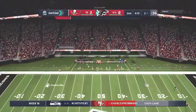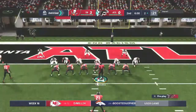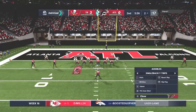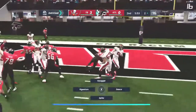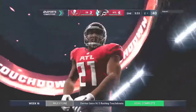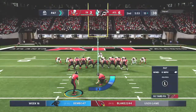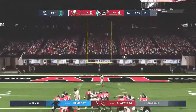One thing you're hoping for when you run drag routes, you're able to hit a receiver in stride, and he can pick up a lot of yardage after the catch. But in this situation, the defense was effective, able to stop him before he could get a good head of steam. And he is into the end zone for a Falcon touchdown. A great effort there. His 14th touchdown now on the year. And the Falcons have taken the lead.